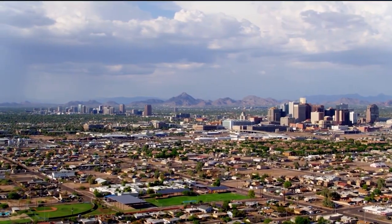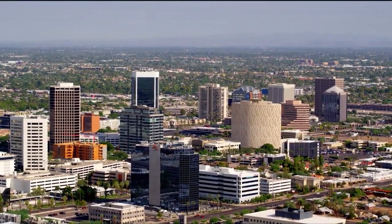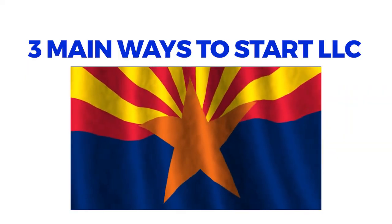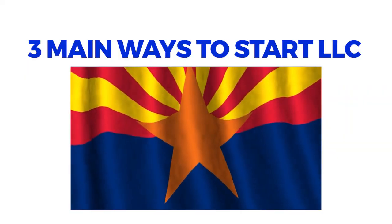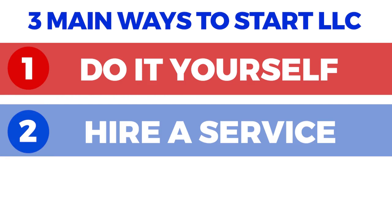Arizona, like other states, has its own set of benefits for persons who desire to form a limited liability company or a corporation. There are three main ways you can start an LLC in Arizona. First is the DIY or do-it-yourself process, where you mostly depend on Arizona State's website. The second way is hiring a professional service, which practically offers more efficiency and security in the process of creating your LLC, while the third one is hiring an attorney.